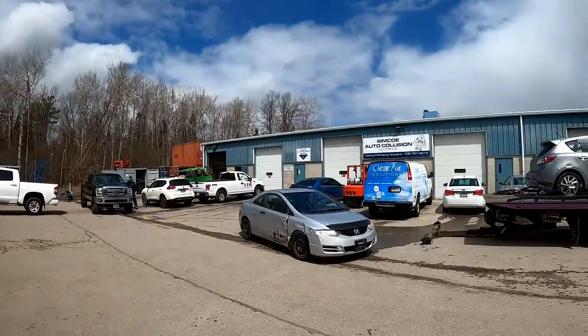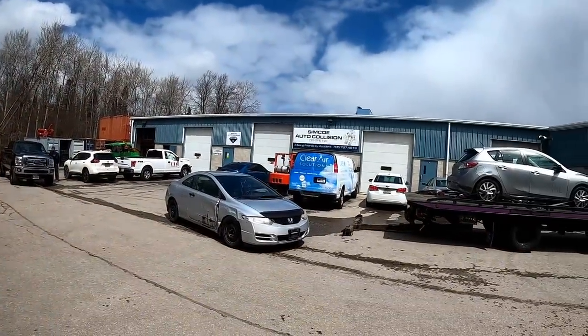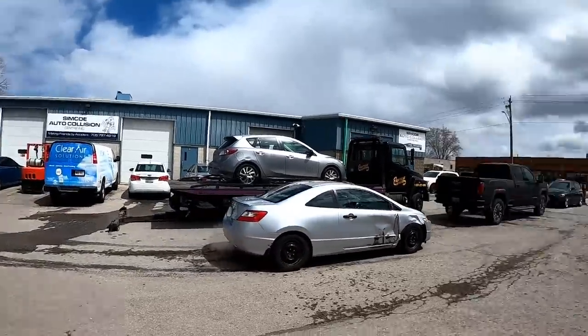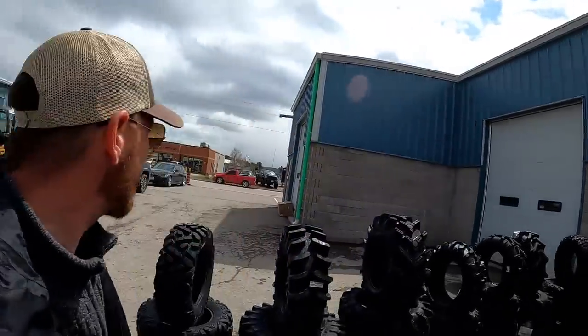Look at that jalopy, man. That's what I'm saying. I'm my kind of driver right there. You can't do much more damage, I don't think.